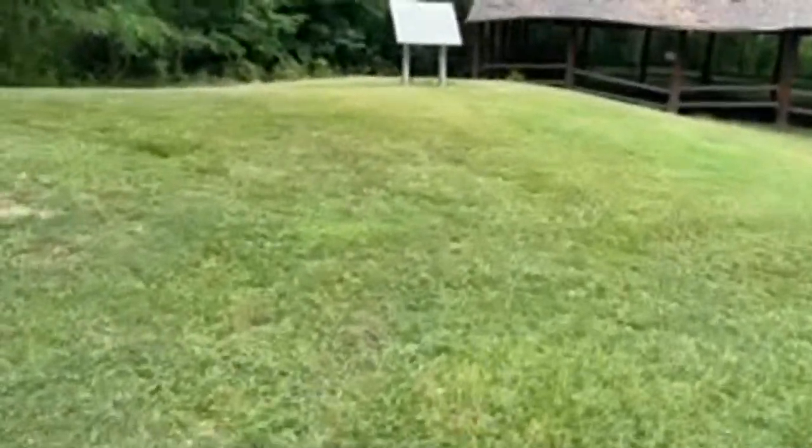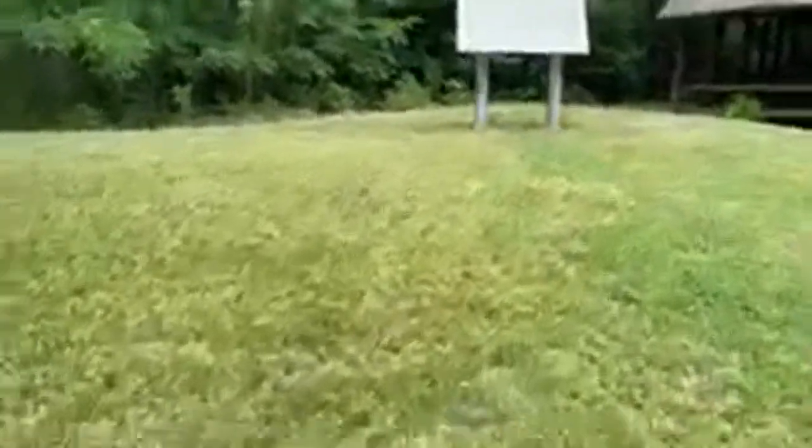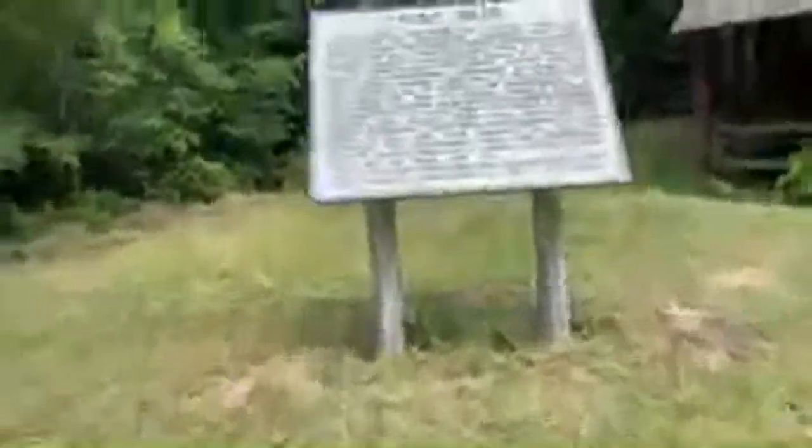Just look for markings where they say not to walk and things like that. So let's go here and look at a couple of these things. Got right here. Fort Wade. There you go. All right, here we go.